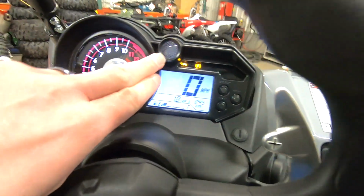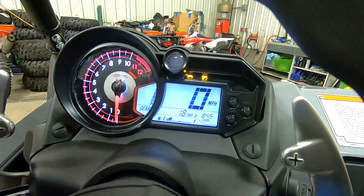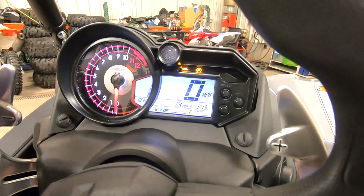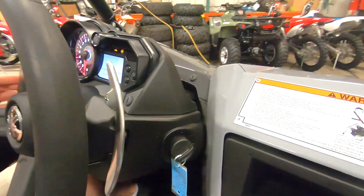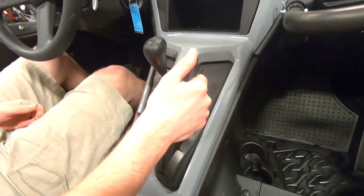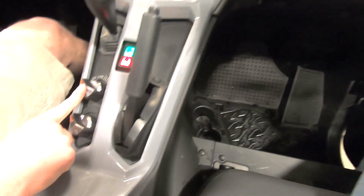You've got a shift light right here that'll be telling you when you're getting really close to that 10.5 range on the rev range. Again, revving it that far is exhilarating. Another 2,000 RPMs of rev on most of the other machines in the class. Yamaha did set this thing up so it's ready to tackle a lot of different terrains, and I'll show you that with the 4-wheel drive modes.